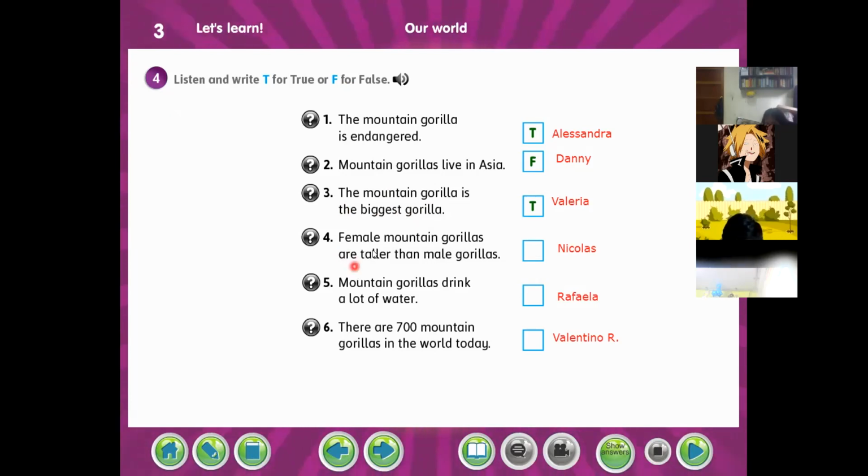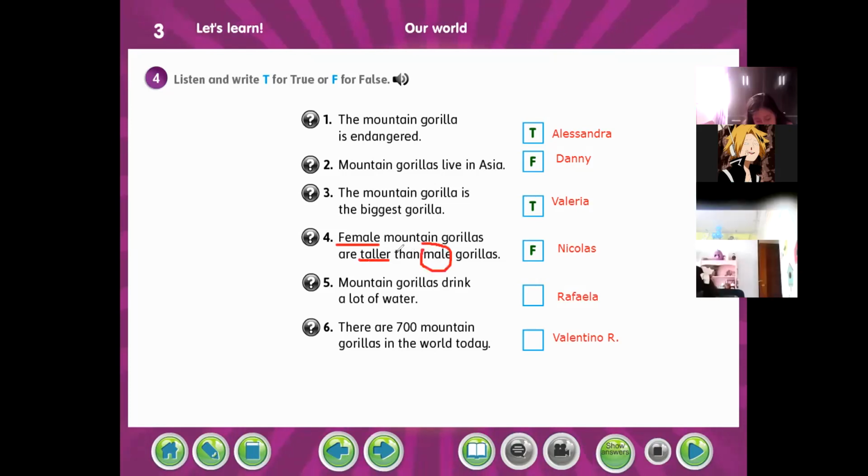Nicolas, please, number four. Female mountain gorillas are taller than male gorillas. True? Sorry, Nicolas. False. The females are taller? No. The male gorillas are taller? Yes. Okay? It's like the panda, no? The male panda is bigger than the female. It's similar in gorillas, okay?